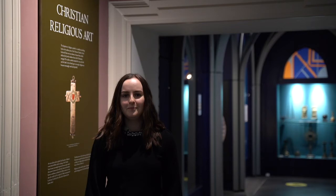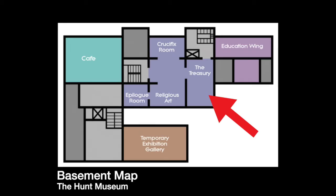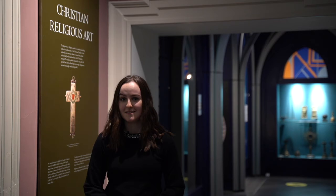The next room we're going to visit is the treasury. This is where we house a lot of the Hunt Museum's Christian religious art. John Hunt was a very religious man and was baptized as a Catholic in 1925. He and Gertrude had a room in their house where they housed their collection of crucifixes. Let's take a look now and see how the Hunt Museum curates this very special collection.